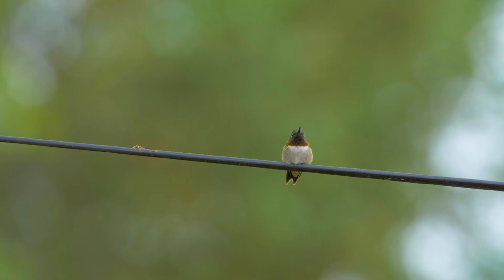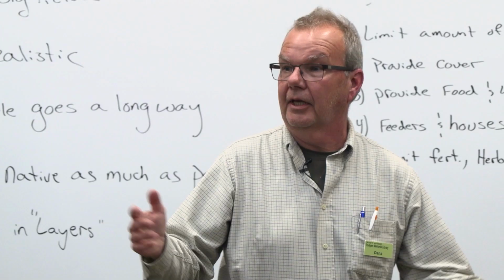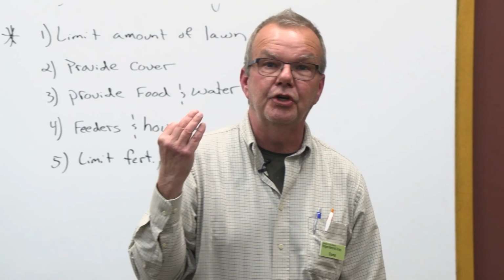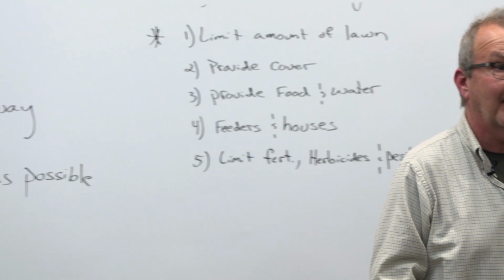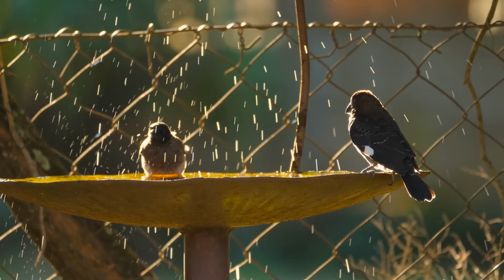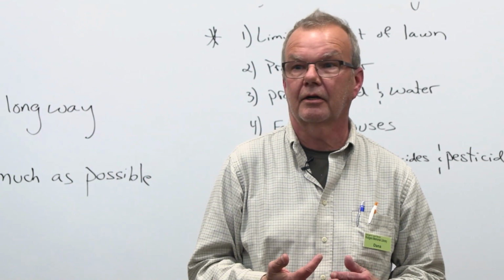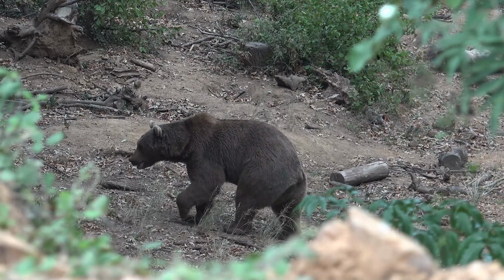Now all wildlife, including us, we need food, water, and shelter. So in your yard, be realistic, look at the big picture, a little goes a long way. You put a bird feeder out there, a bird bath, you plant the right plants, and you do the layer thing. Now you've just provided them food, shelter, and water. You're going to have a lot of happy campers.